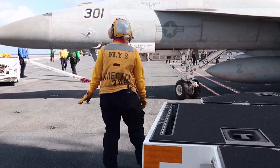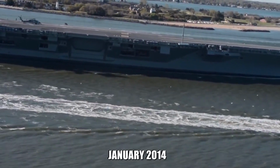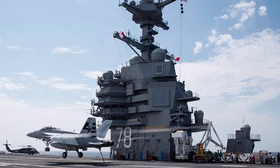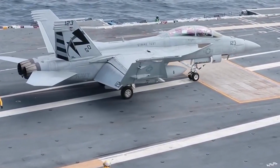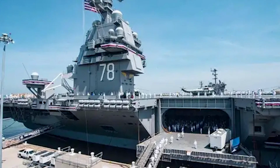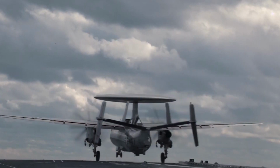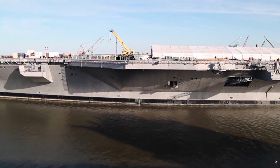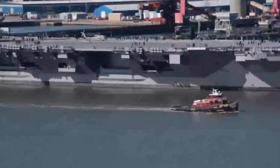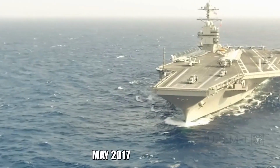The Annual Director, Operational Test and Evaluation or DOT&E report from January 2014 stated that critical ship systems in lab and test environments including the EMALS, Advanced Arresting Gear or AAG, dual-band radar and weapons elevators were not reliable enough and required additional testing and improvements. So the Navy implemented a rigorous testing program to resolve any performance issues before installing the systems on the aircraft carrier. The fix, which necessitated design changes, was implemented and validated during acceptance trials in May 2017.